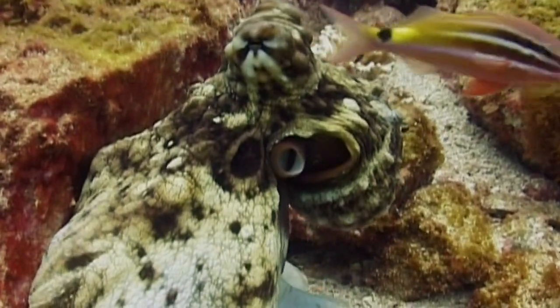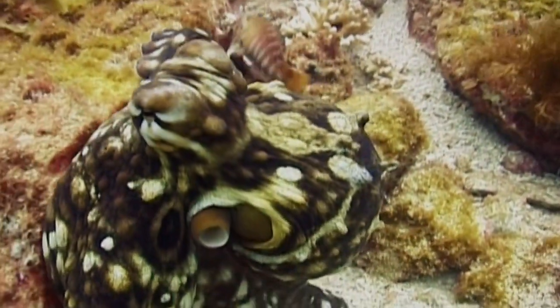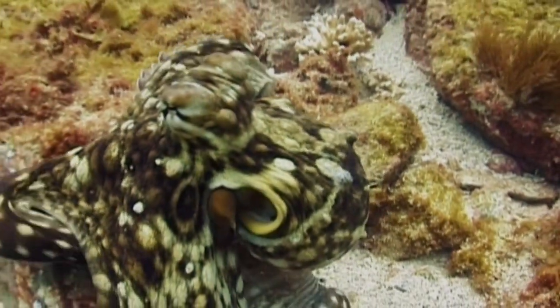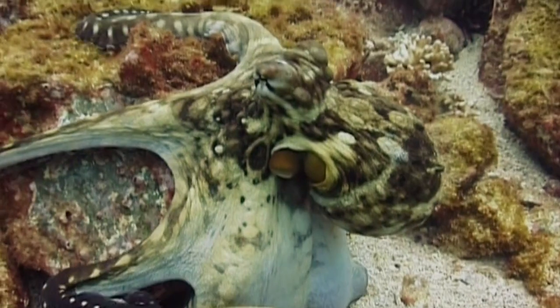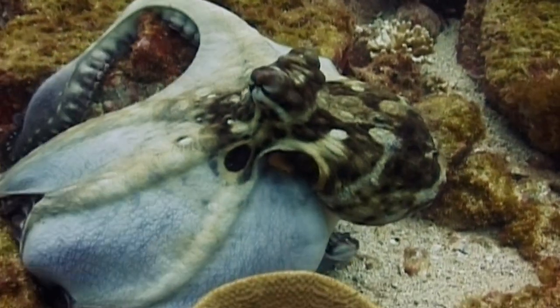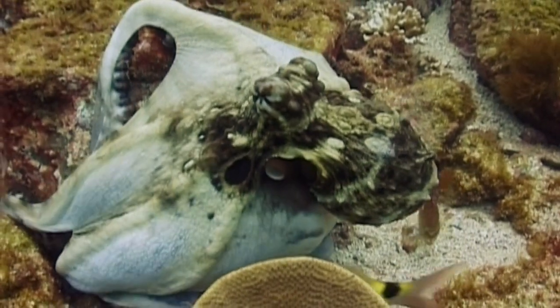Using remarkable intelligence, this octopus engulfs a whole rock so that its prey can't escape. Once trapped, it will drag its prey towards its powerful beak-like jaws. It will then bite its prey, injecting it with poisonous saliva to kill it.